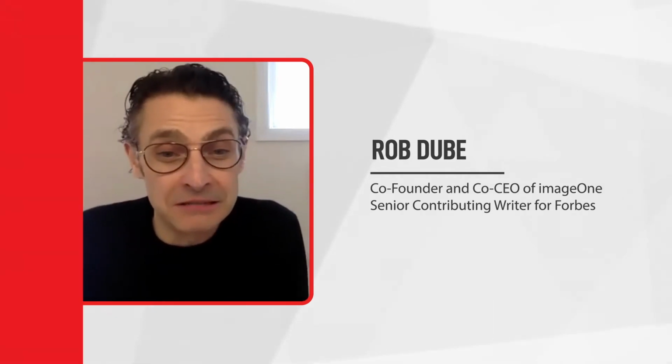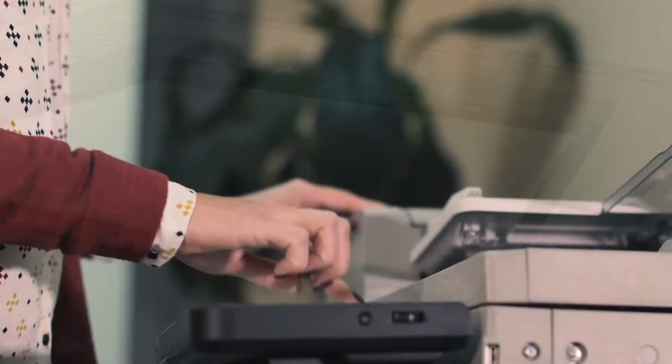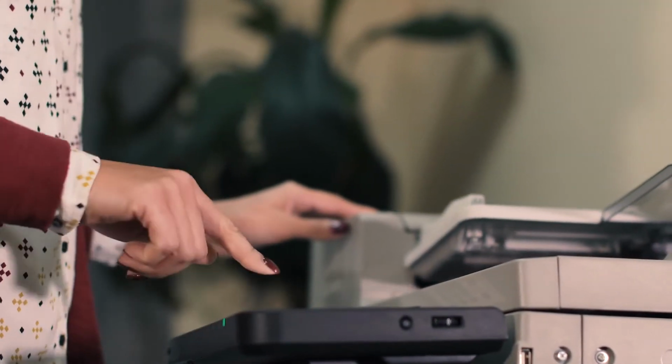And we thought, this seems like a good business. These printers are new. People love printing. They hate spending a lot of money. You know, it's a great value proposition. And that's what led us down that path.